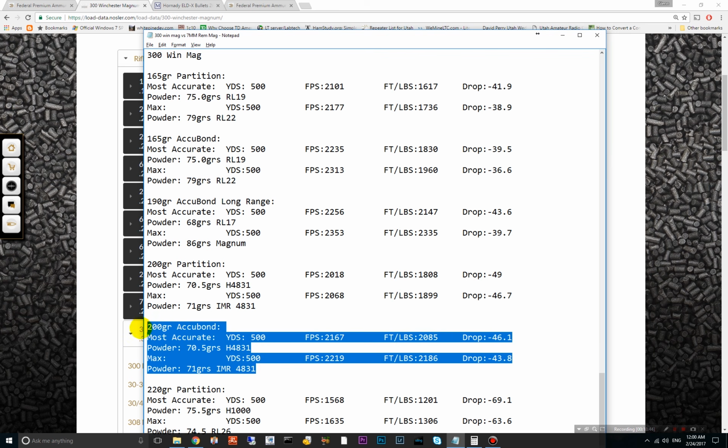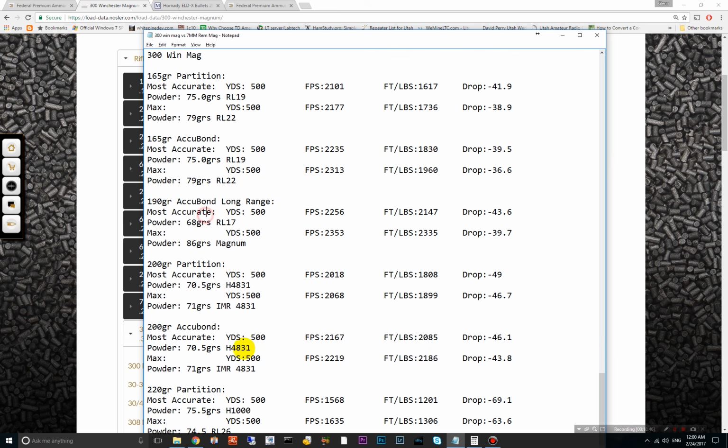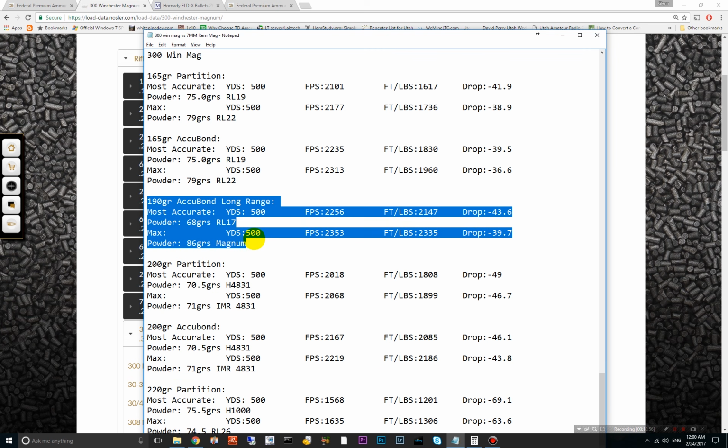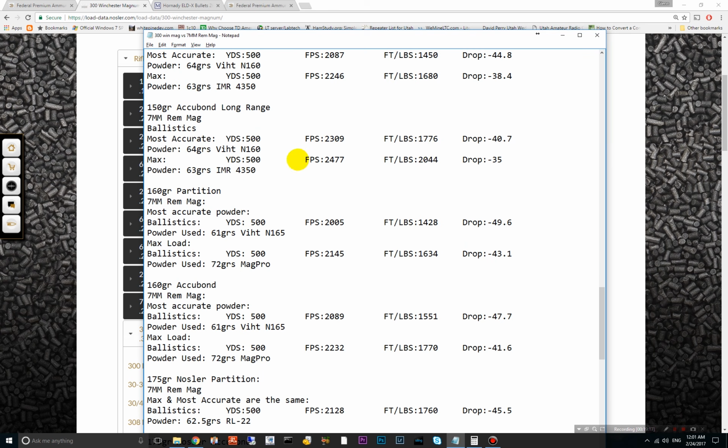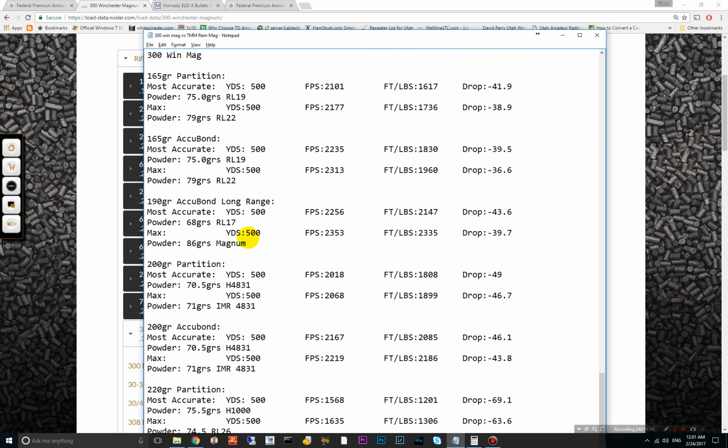Now the reason you would choose the AccuBond over the Long Range AccuBond is if you are planning on hitting something closer. The AccuBond Long Range is designed to impact at a certain feet per second. So if you're closer, I think it was, I'm not sure on this one, but for the 7mm, they perform the best between 2,300 feet per second and 1,300 feet per second. And this one right here is a little bit over its performance peak, so it needs to be a little bit under that for its maximum performance. And the same thing I'm assuming is for this guy too.